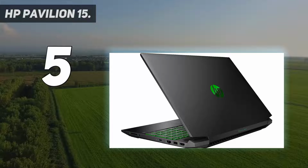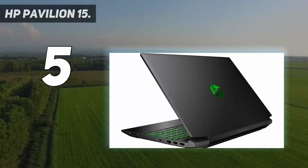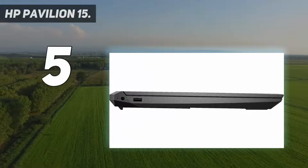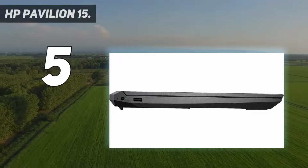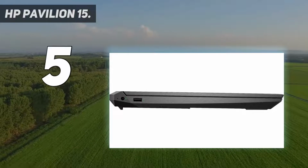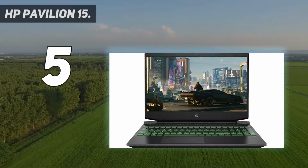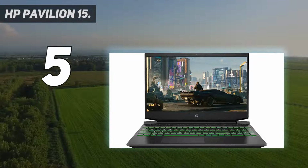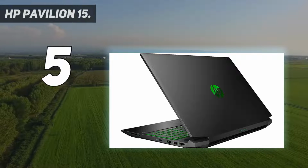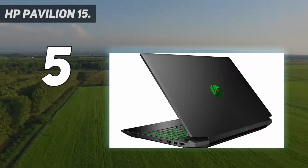Starting at number 5. HP Pavilion 15. Here is a powerful gaming laptop from HP that allows you to play the likes of Minecraft, Fortnite, World of Warcraft, Roblox, World of Tanks, Last Tide, and other taxing games in reasonable settings. The HP Pavilion 15 might not instill a lot of confidence, but comes across as a silent and potent performer.